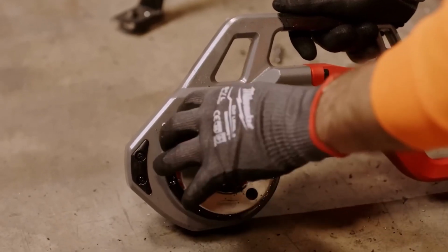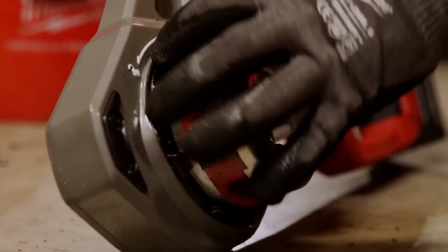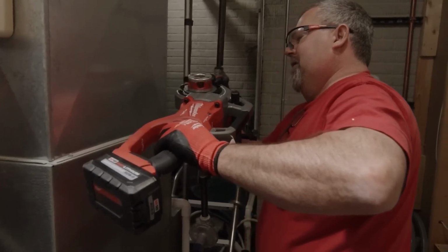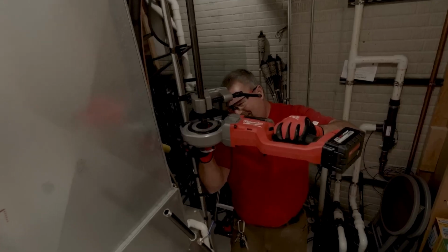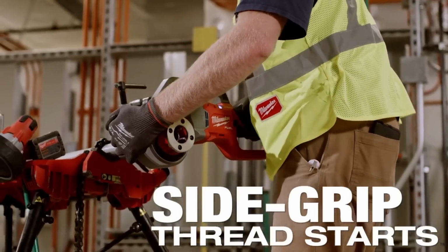The die heads are constructed from lightweight aluminum, making them easy to carry around the job site. This pipe threader can handle various materials including black iron pipe, stainless steel, and rigid metal conduit. It even has Bluetooth connectivity so you can track the tool's location and manage it through the Milwaukee 1KEY app.